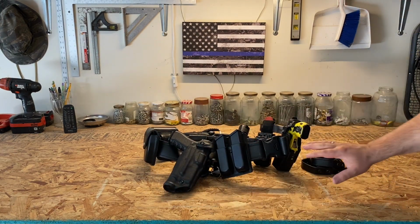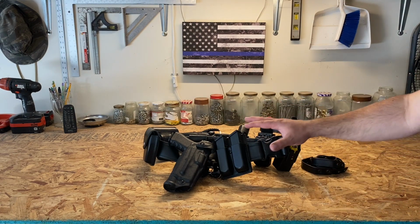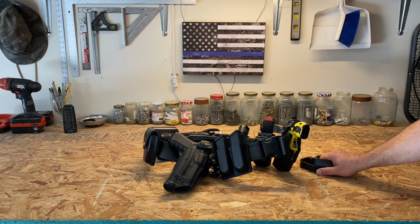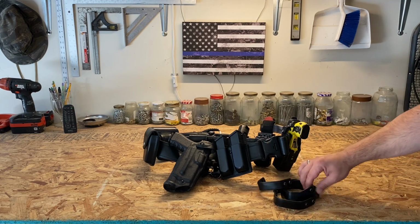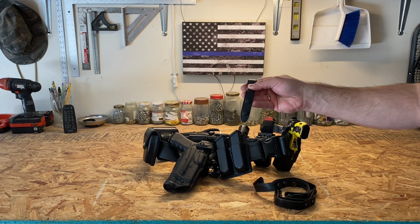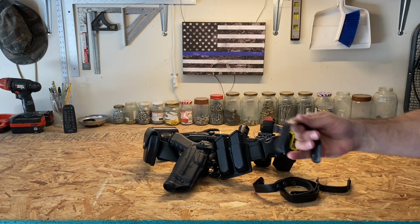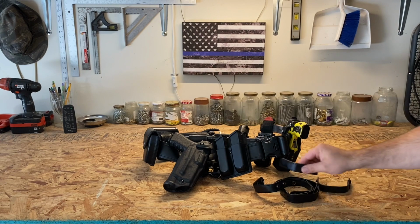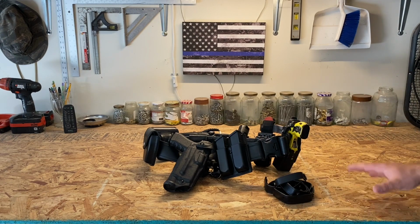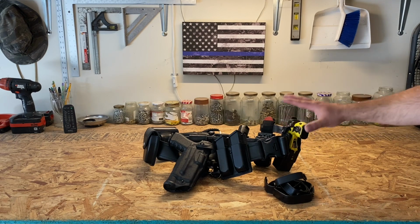As you can see, everything has that black leather look. We try to keep everything uniform in our department, keep everything looking the same. All my belt keepers are also black. There are no shiny buttons up front, just so that we can keep everything looking the same, stealthy, and uniform. So that's an overall rundown of my duty belt, my duty rig.